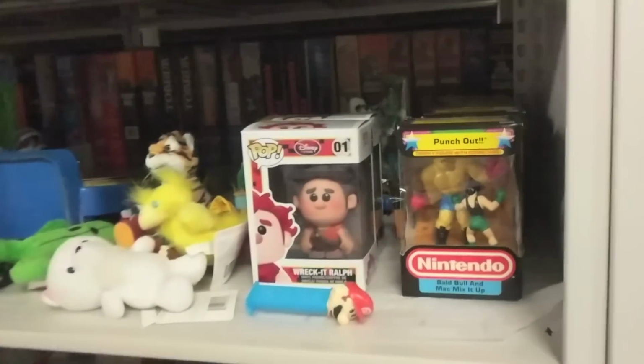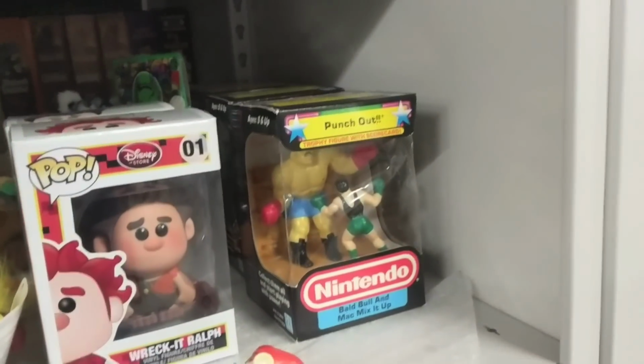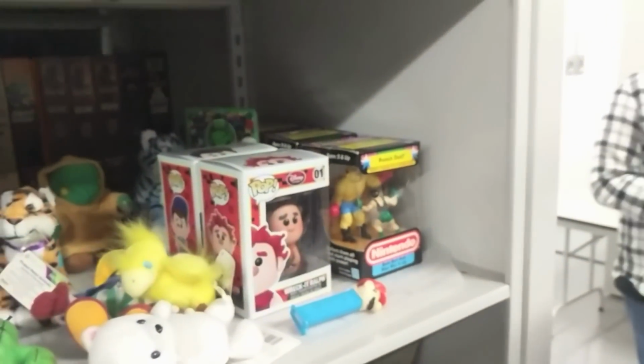Oh, see, remember that box earlier? Those figurines were in those. Those are really hard to find too. When you do find them at conventions, they go for a lot. For some reason, I don't have any of them.